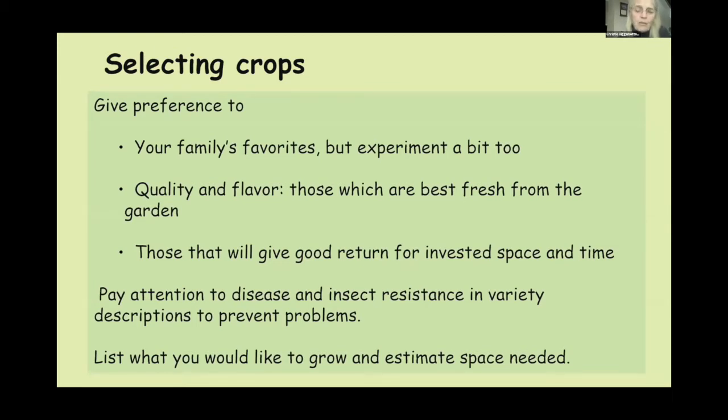When you decide which crops you really want to grow and you're going to select varieties, I would recommend that you check your seed packet or the labels that you would find on plants that you might buy at a greenhouse. Look through disease and insect resistance. If you've got a small space, you don't want to be discouraged by a plant that you put in, which then succumbs to diseases and insects easily.